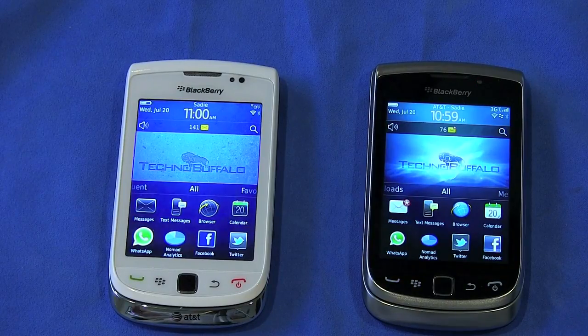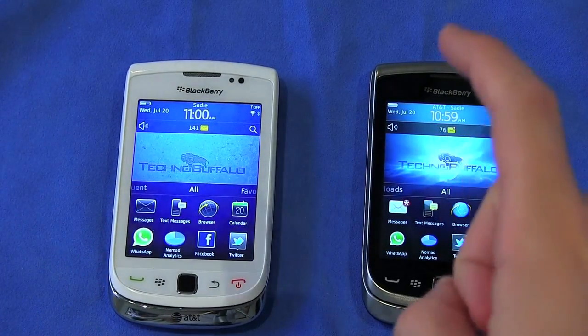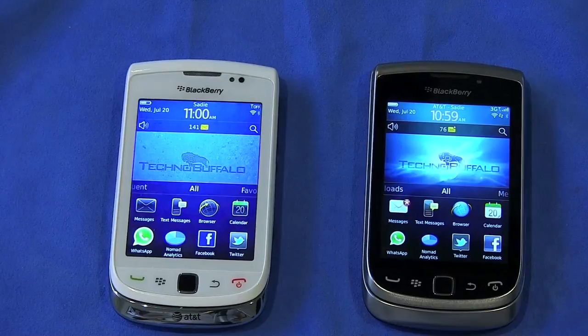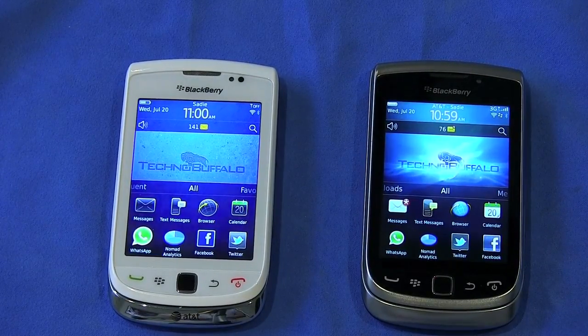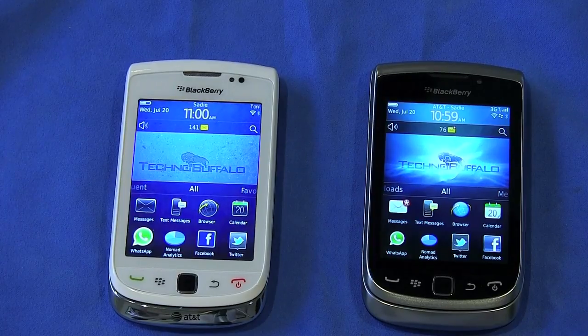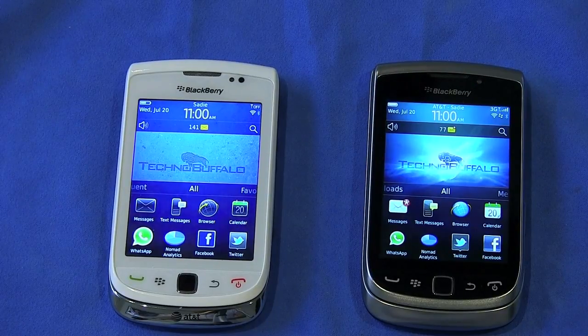This time we are comparing the old against the new, the BlackBerry Torch 1, the 9800, versus the unannounced, unreleased BlackBerry Torch 2, 9810. Now, certainly the Torch 2 is going to outperform the Torch 1, but the question we're going to answer is by how much? And when the Torch 2 finally comes to market, is that difference going to be worth the upgrade for you? So without further ado, let's go ahead and dig in.